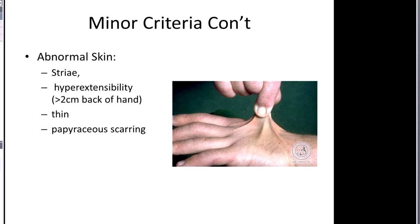So the skin stretch, this guy looks like he's got classical type. 2 centimeters or more on the back of the hand would be positive probably for classical type. Striae, especially at a young age, the young girls that end up with hip stretch marks and breast stretch marks that don't look overweight even. Thin skin, papyraceous scarring, so it looks a little bit like, they call it cigarette paper, but nobody knows what that is anymore. So if you need to see one, I'll show you a scar later. Next slide.